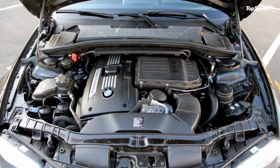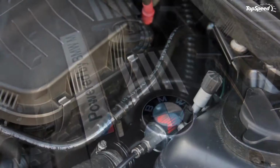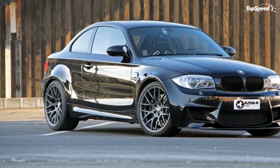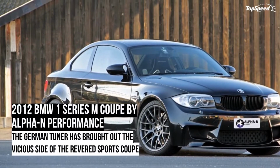Proof of that lies in the number of aftermarket programs that are still being made for it. Yes, it's 2016 and yet, there are still tuners like Alpha N Performance that are taking the time to build kits specifically for the car. That tells you all you need to know about the stature of the 1 Series M Coupe.